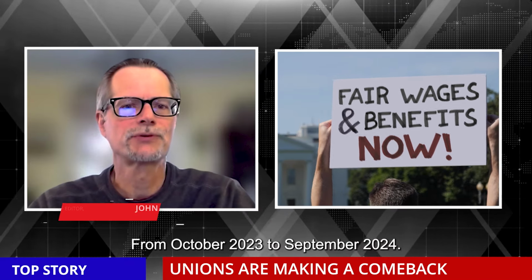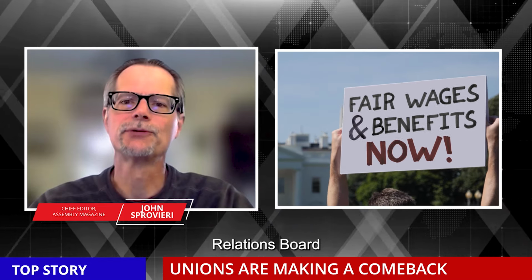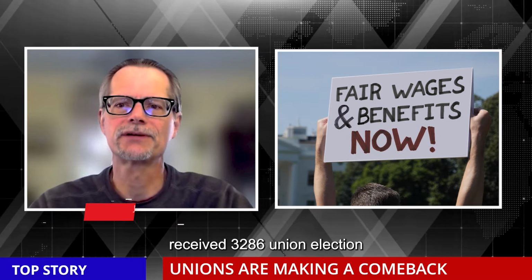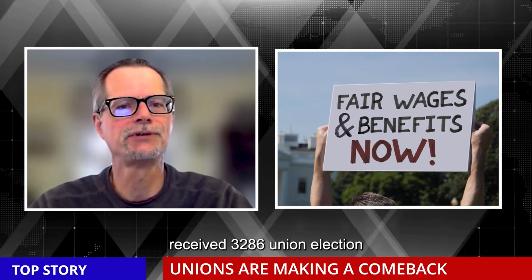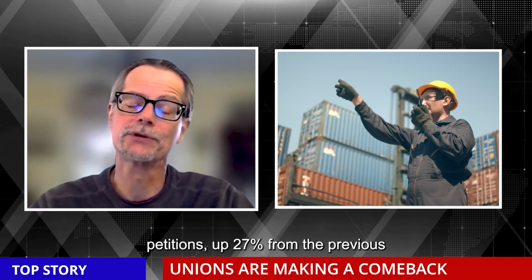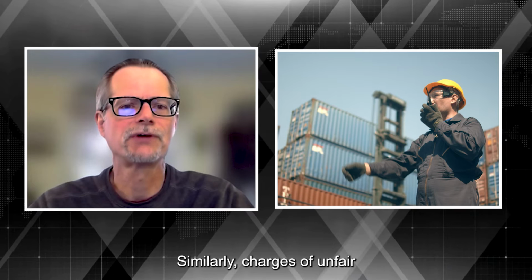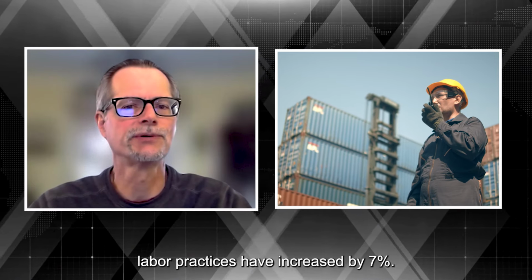From October 2023 to September 2024, the National Labor Relations Board received 3,286 union election petitions, up 27% from the previous fiscal year. Similarly, charges of unfair labor practices have increased by 7%.